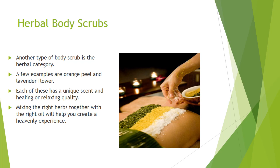Each of these has a unique scent and healing or relaxing qualities. Mixing the right herbs together with the right essential oil will help you create a heavenly experience for your client. And each spa has its own signature blends.